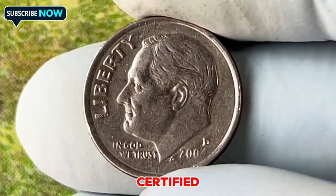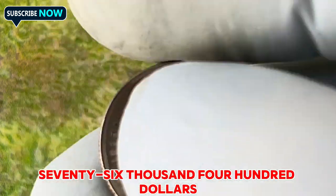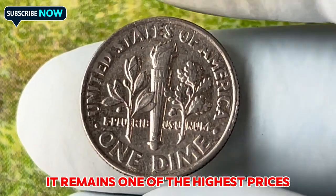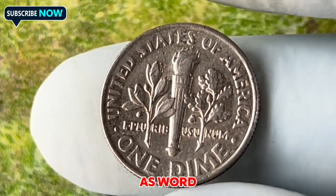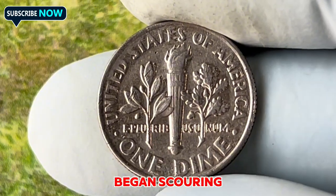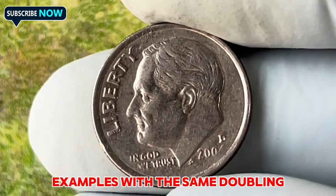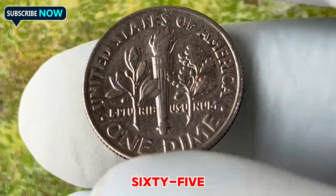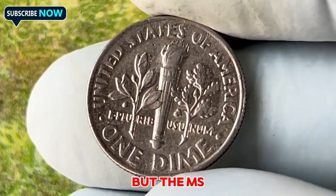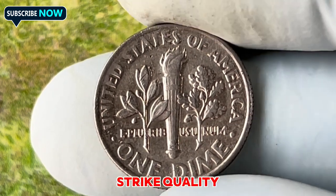One such coin, certified MS-68 FB, sold at auction for an astonishing $76,400. It remains one of the highest prices ever paid for a Roosevelt dime struck. As word spread of these high-value examples, collectors began scouring not only dimes but mint sets from 2004, hoping to find untouched examples with the same doubling characteristics. A few surfaced, often in MS-65 or MS-66 grades, but the MS-68 range remained elusive. The combination of doubling, strike quality, and condition created a near-impossible trifecta.